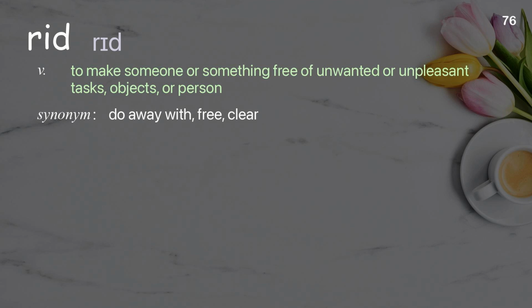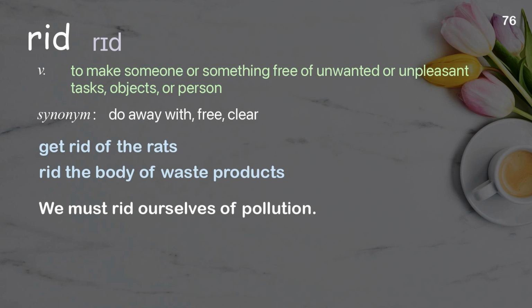Rid. To make someone or something free of unwanted or unpleasant tasks, objects, or persons. Examples: Get rid of the rats. Rid the body of waste products. We must rid ourselves of pollution.